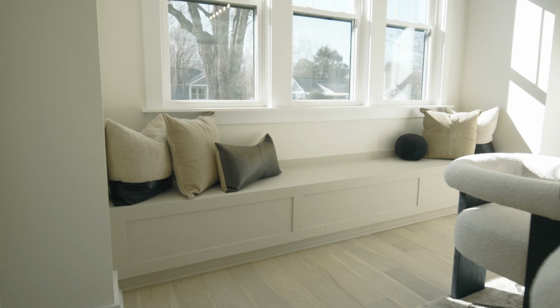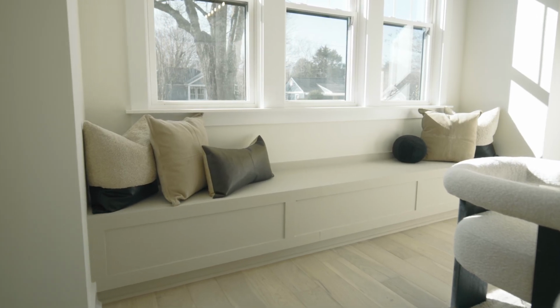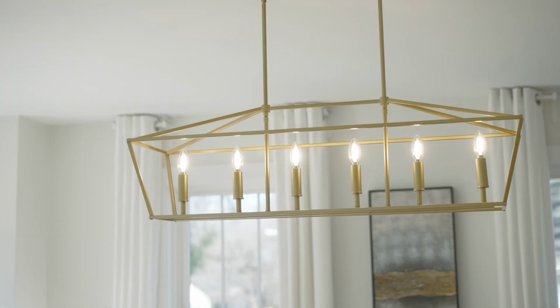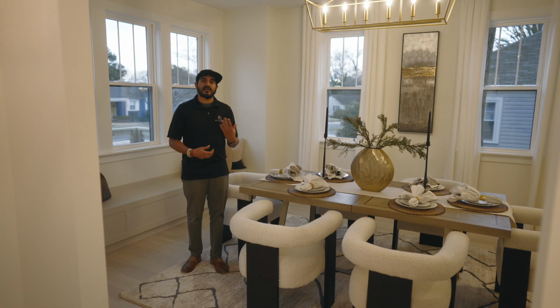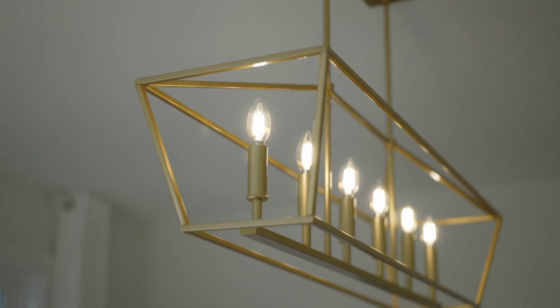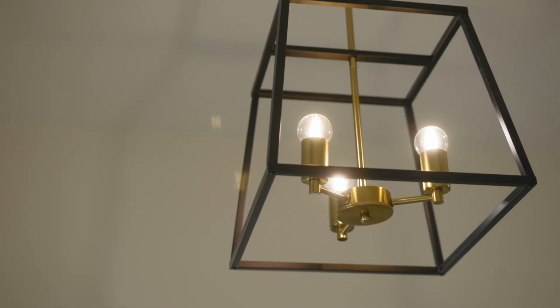Basically, it's just a little relaxing area. It just gives a little bit more accent to, again, what is just a plain kind of looking room. This gold chandelier kind of helps with that accenting as well. You'll see bits of gold everywhere through this house. It kind of starts here and also with the foyer entry light.